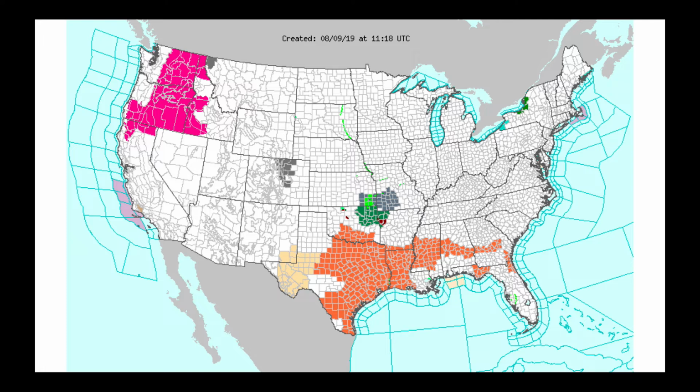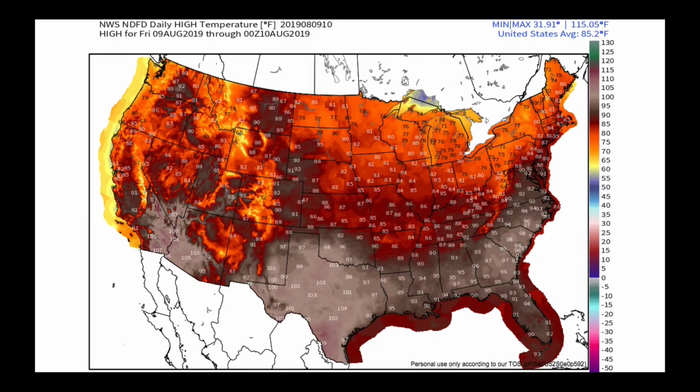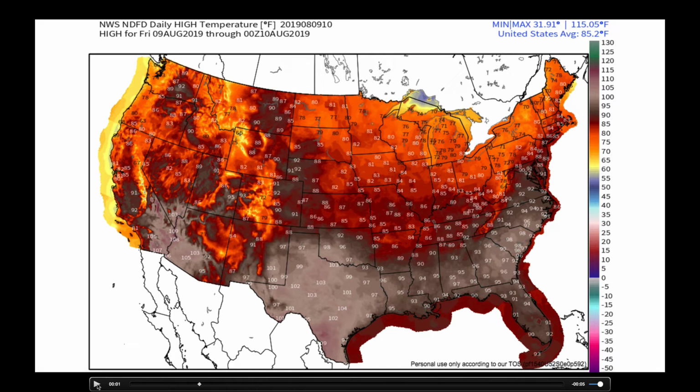We have heat advisories out for much of Texas, getting over to Louisiana, Mississippi, and in fact, they extend all the way over to Georgia. So we're going to watch this corridor multiple times over the coming days, and this is why. Friday high temperatures: triple digits across parts of Texas here, upper 90s stretching all the way through Louisiana, Mississippi, getting back over to the Carolinas. So this is a very hot day, middle to upper 90s across much of the southern region.